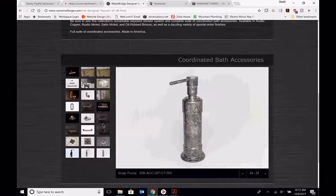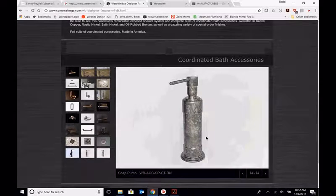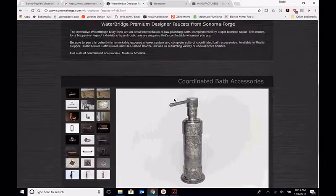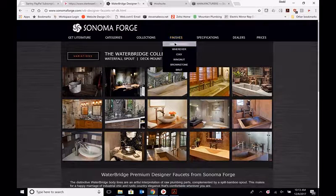and even soap dispensers. And the reason that we offer all these different things is really due to the finishes that we offer. It's not like you can go to a different manufacturer and be able to find a comparable finish to these. So the finishes we offer are just as unique, really, as the products that we offer.